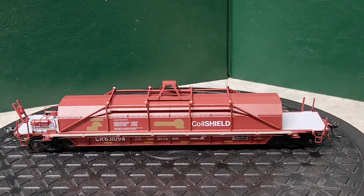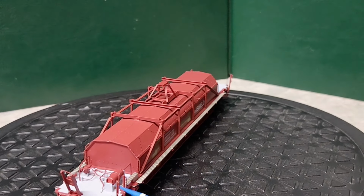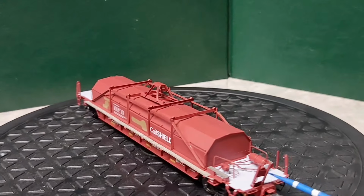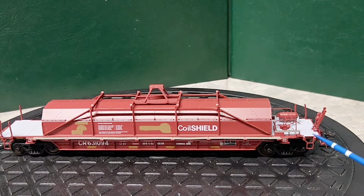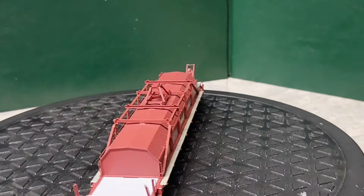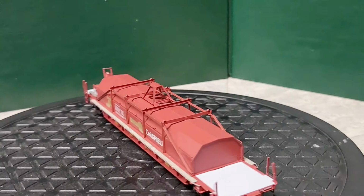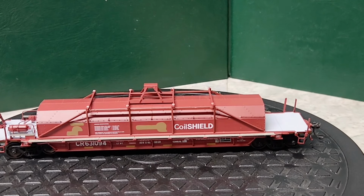Let's take a look at a few of the things wrong with this one, if you haven't spotted it already. One of the ladder rails, grab irons right here is broke off, and this is just a bit loose, as you can see. And then over here, this one's mangled up a little bit, and the brake wheel is barely hanging on by a thread, and it's missing both of its ladder grab irons right there, and this one's a bit bent up. Other than that, that is the only thing wrong with this car, and I wasn't letting it get away.